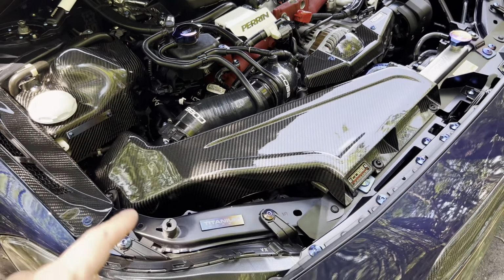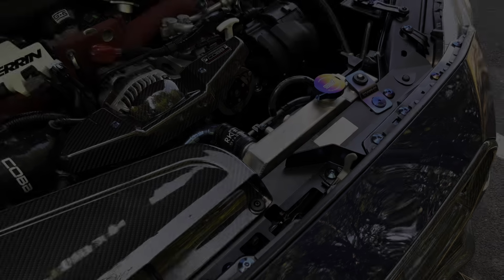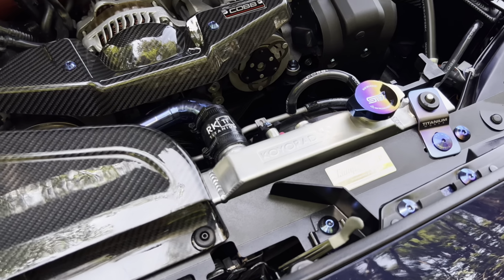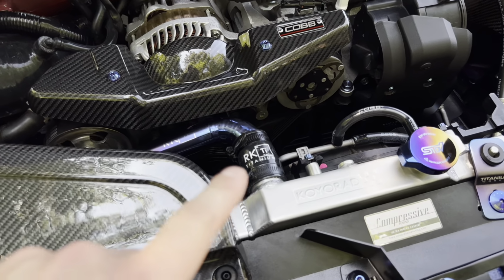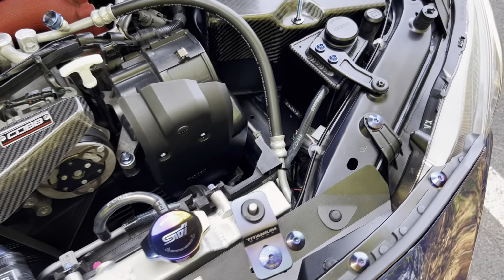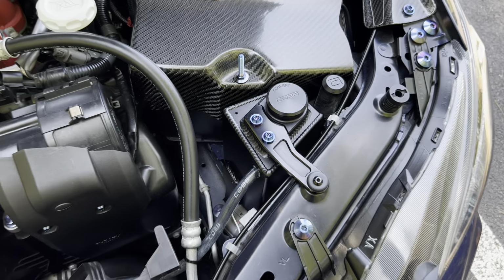Right up front is probably the best part and the best looking piece in the engine bay. This is the Cobb Redline carbon fiber intake. Right next to the intake, we have the Koyo-Rad radiator, attached with an RK titanium coolant pipe here, which is very, very nice. Then moving over to the right of the car, we have the Cobb coolant overflow tank.